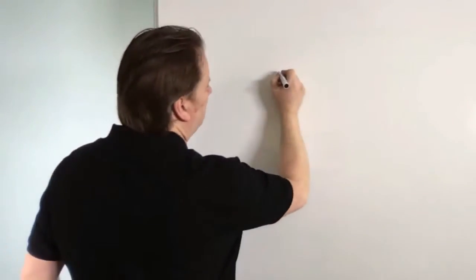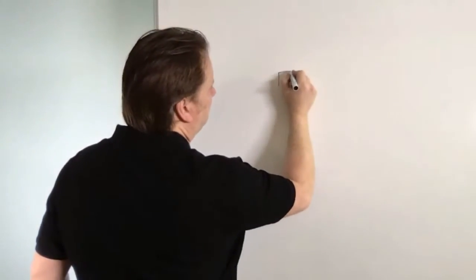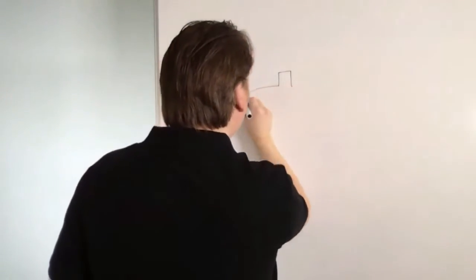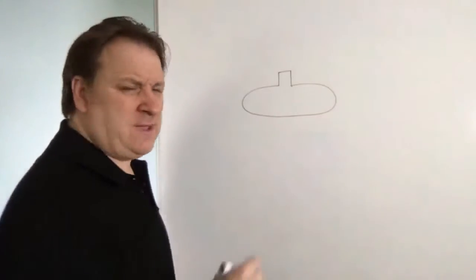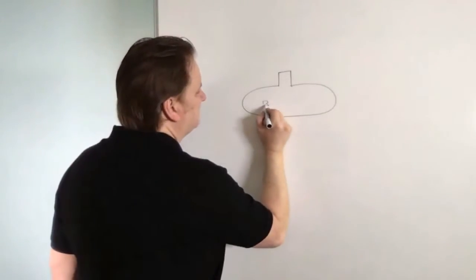Now, there's another type of tank on the market. I call them bullet tanks because they look like a bullet, okay? So we call those bullet tanks.